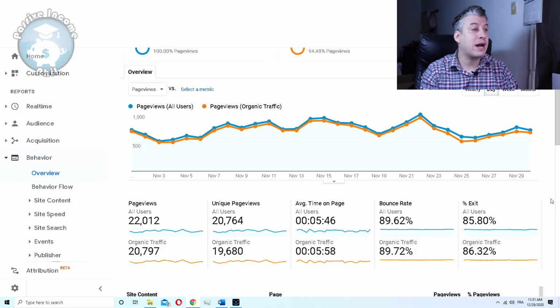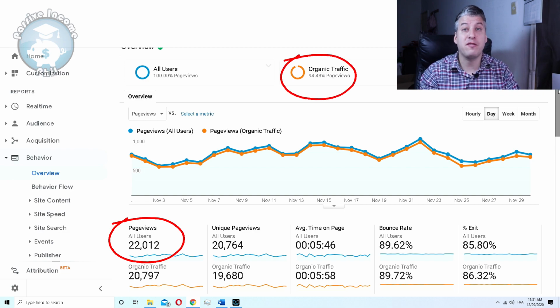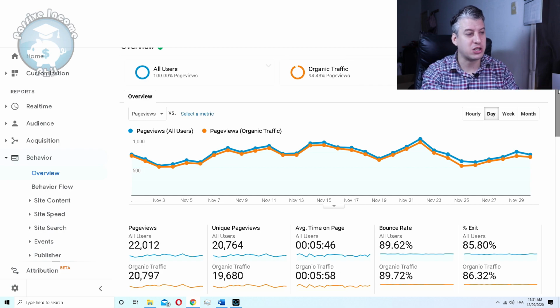Okay, so looking at Google Analytics for site 1 in the month of November, it got 22,012 page views, of which 94.5% were organic. And you can see it fluctuating all through that period.